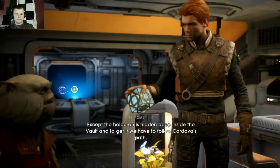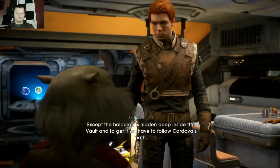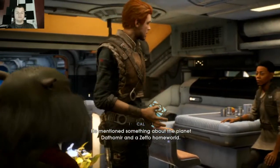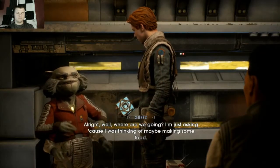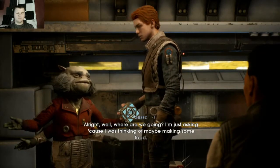Except the holocron is hidden deep inside the vault, and to get it, we have to follow Cordova's path. He mentioned something about the planet Dathomir and a Zeffo homeworld. All right, well, where are we going? I'm just asking because I was thinking of maybe making some food.